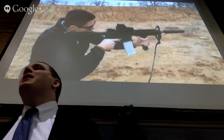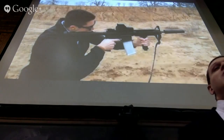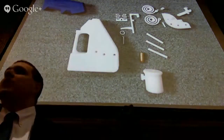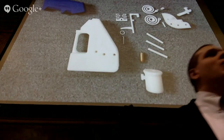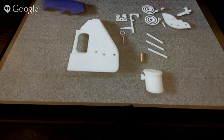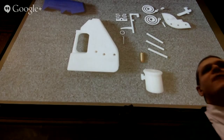But he wasn't content to just build AR-15 lowers or magazines. Cody was destined to build an entire pistol, a working handgun, out of 3D printed parts. Enter the Liberator, aptly named to liberate us from the, you fill in the blank. So this may not look like a gun, but if you look at each of these parts, when assembled properly, they form a fully functioning pistol. It's made entirely out of plastic, except for this little nail. That's what's called a firing pin.